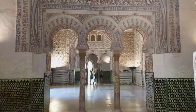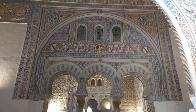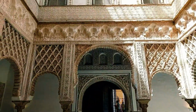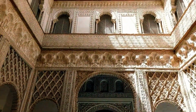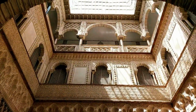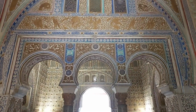Some of it may look familiar to some of you. Game of Thrones filmed some of season 5 here. There was a movie back in 2005 called Kingdom of Heaven that was filmed here. And back in 1962, Lawrence of Arabia called this place home. Quite spectacular. Definitely one of the must-sees when you're visiting Seville.